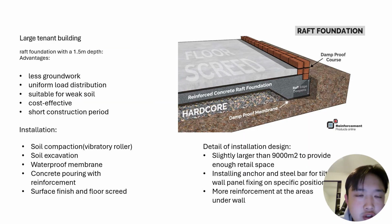About the raft foundation on the large tenant building. As a single-story building with a larger area, basic footing is enough to provide load support. A reinforced concrete raft foundation is selected in this case. It allows the load to distribute uniformly over a large area and reduces the pressure on the soil. The depth of the raft foundation is around 1500 mm and it sits in the refilled soil layer, which keeps a safe distance from the water table.